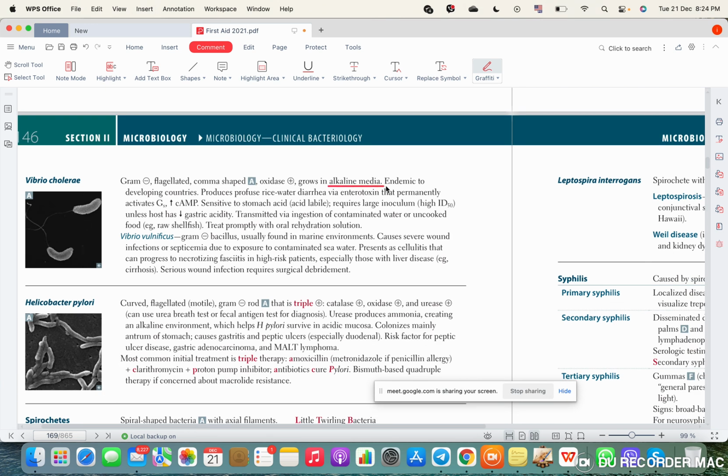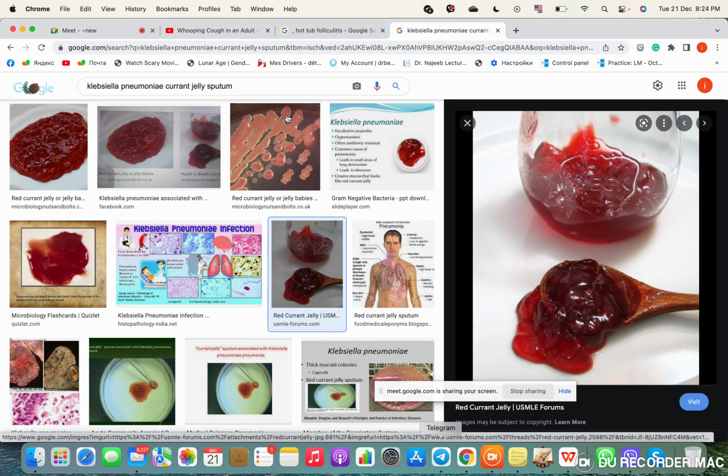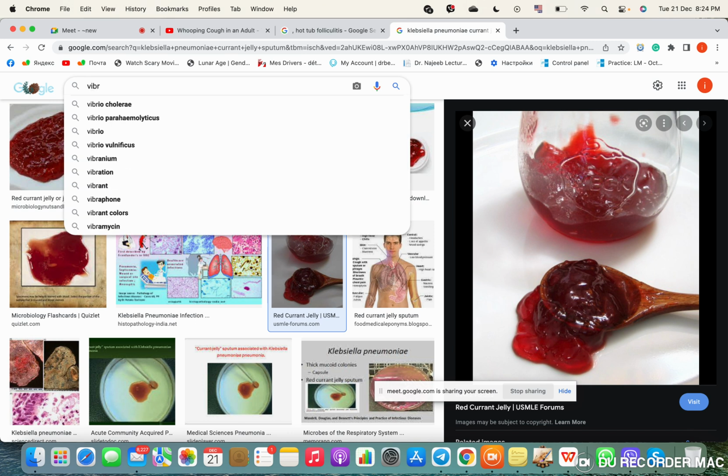So, Vibrio cholerae grows on an alkaline media. This is super important. It's endemic in the developing countries. It produces profuse rice-water diarrhea via the enterotoxin that permanently activates the Gs. More activation of Gs, what will be increased? Cyclic AMP. Okay. More cyclic AMP, more activation of the chloride pump. More activation of the chloride pump means more chloride in the lumen of the intestine, which means more diarrhea. Yeah? So again, this is important: the Vibrio cholerae cyclic AMP relationship.